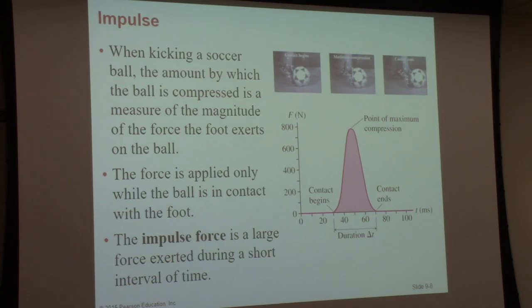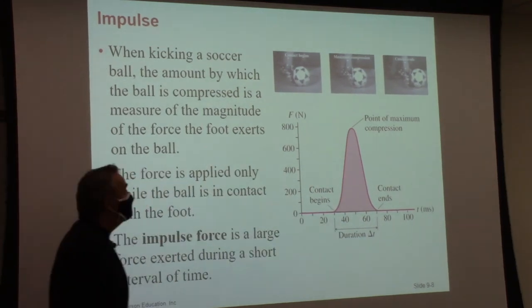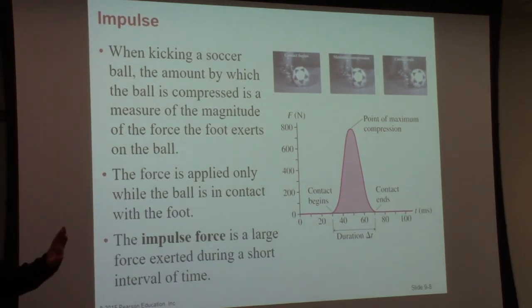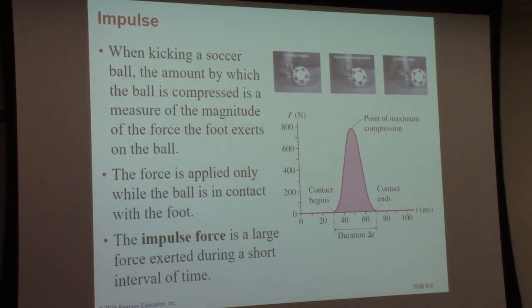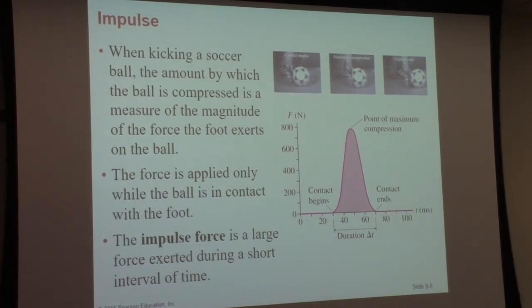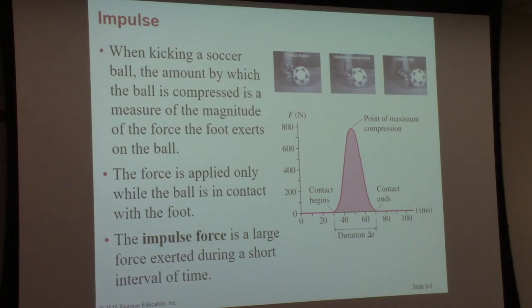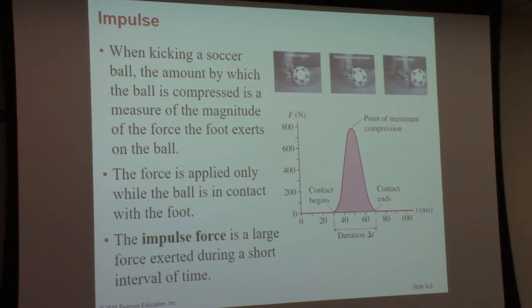Now, if you had a way to actually calculate the area under this curve, this would give you the change in momentum. That's what calculus is actually for: one use of calculus is calculating the area under the curve. In this class, we don't use calculus. We're going to have to use just algebra. So in a lot of cases, we could estimate the area under the curve, or instead of using the actual force, we could look at it as an average force. We'll take a look at both ways of doing it.